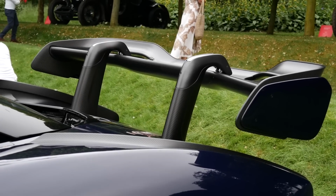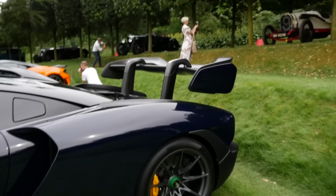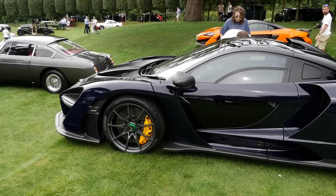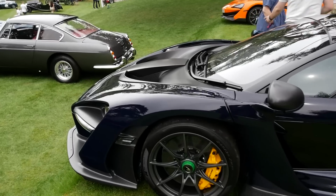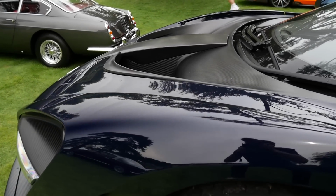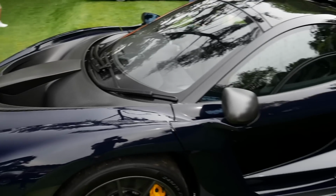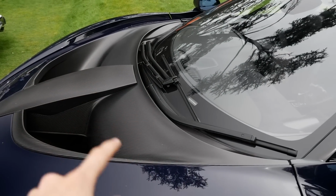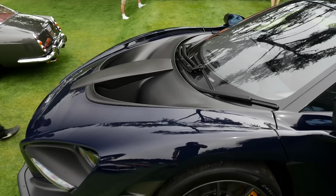With a wing this big, it can only be one car, and that's right, of course, the McLaren Senna. Now, I think this spec is actually really rather cool. On first inspection, I thought it was blue carbon, but it's not. It's like a very dark navy blue. It almost looks purple on camera with the optional satin carbon. So you can have all the carbon extras here in either satin or gloss. I think it really fits in nicely with the stealth spec.